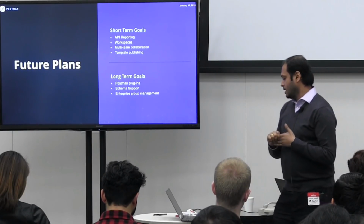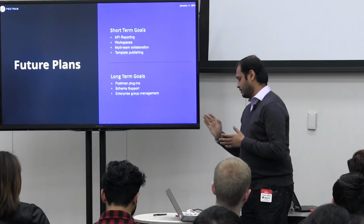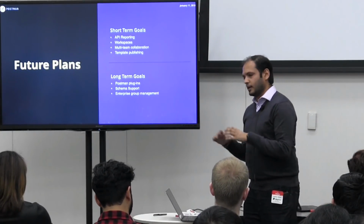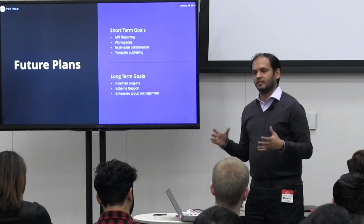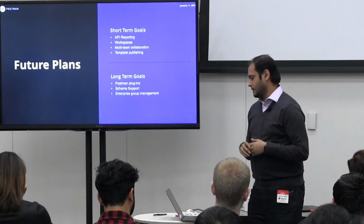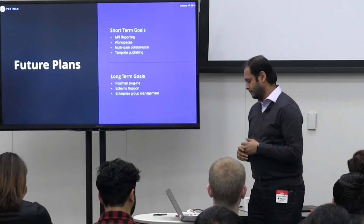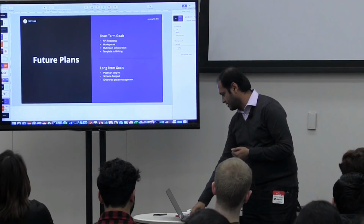The enterprise group management feature is something that I don't think I need to go into detail here, but again just applies to companies at the scale of PayPal who want all their developers to work more efficiently. So that's all I had for the presentation.